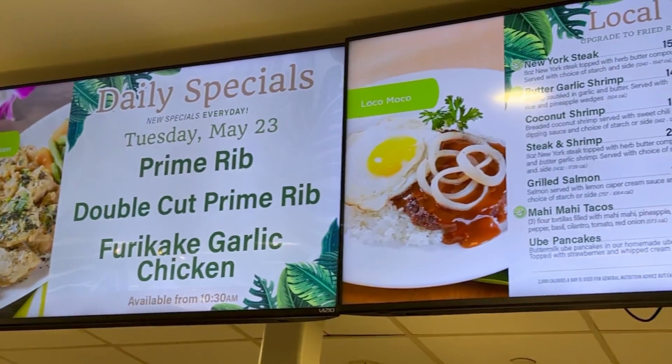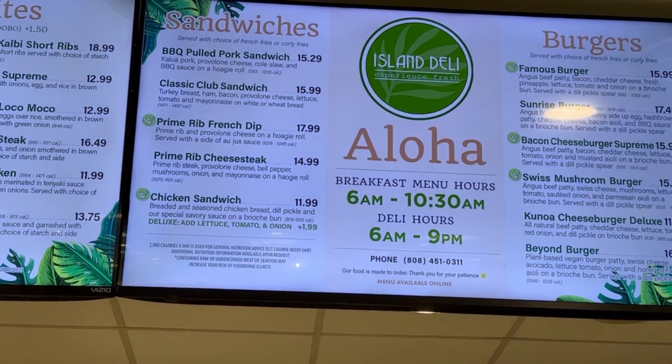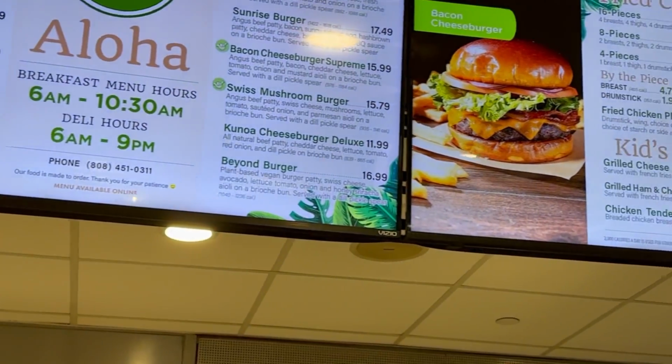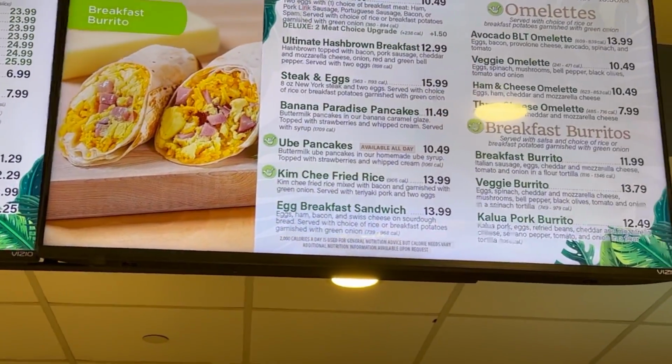Today is prime rib double cut with a cooked chicken. I forget how much their specials were. They also have sandwiches and burgers. And more items here. And for morning time, this is your breakfast options.